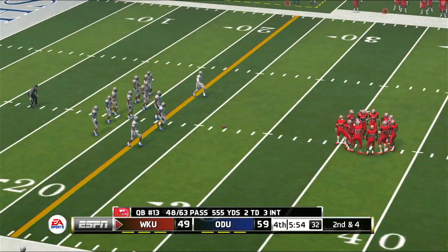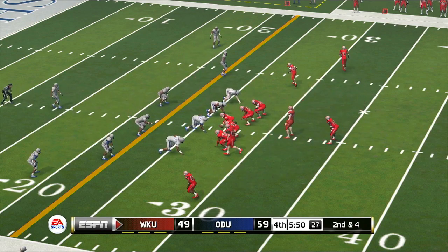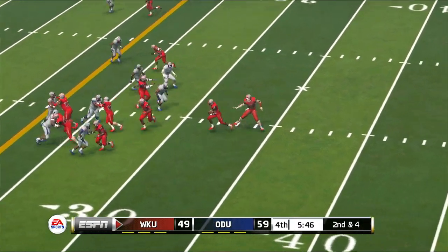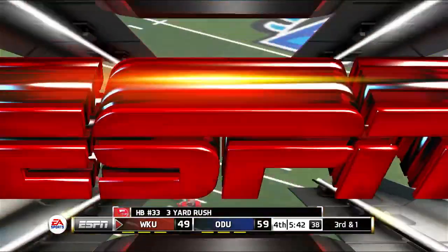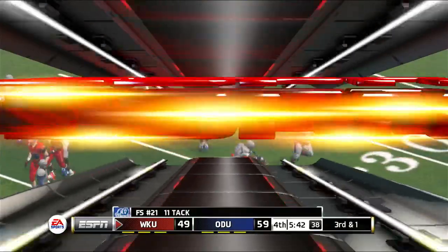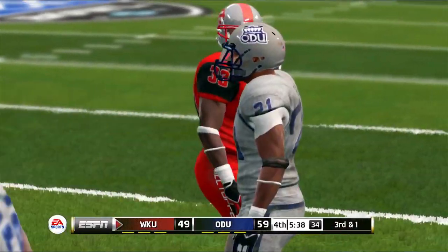So it's second down now, and they need about 4 yards to pick up the first. And he tackles him hard at the 24. A couple, maybe 3 yards on that run. That's the senior safety that made that tackle. Great job of providing run support from the secondary.